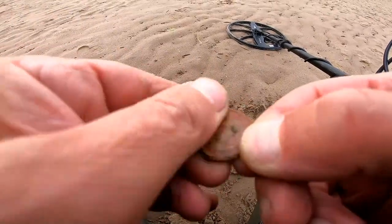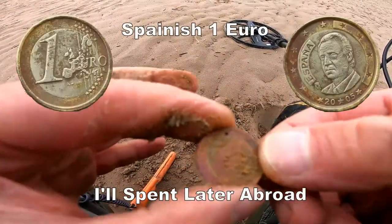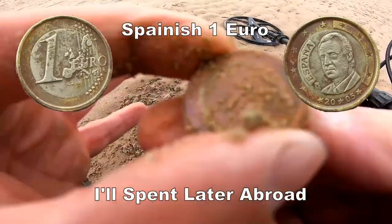That's a euro. Look at that. A euro all the way from abroad. It's been there a while.